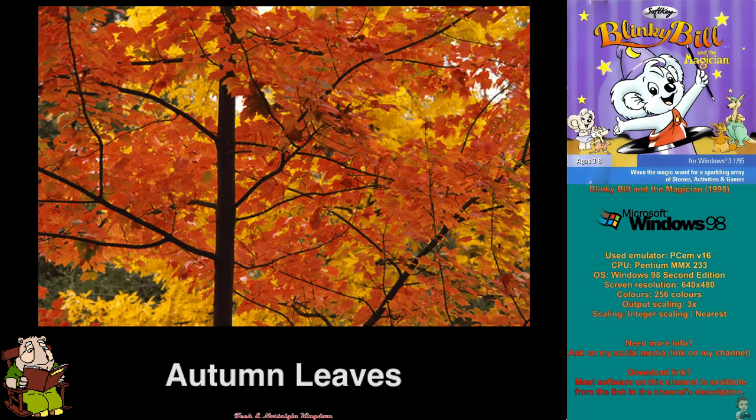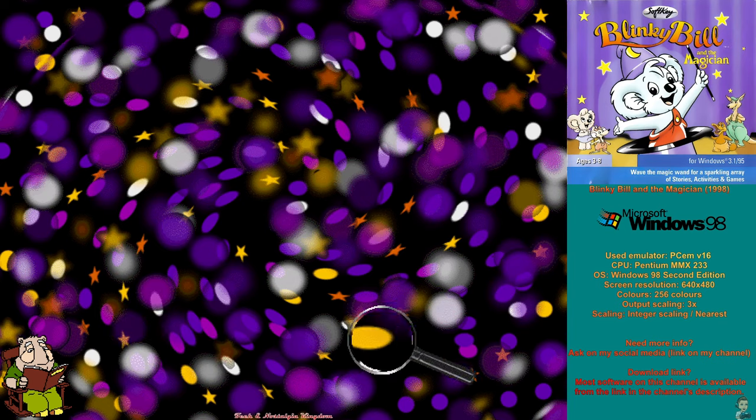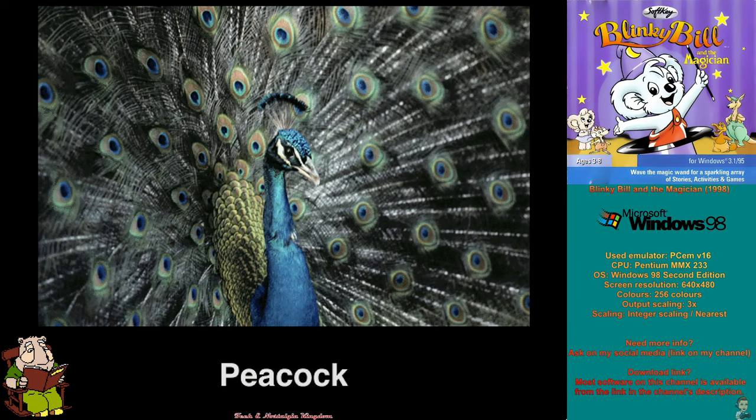Autumn leaves. At the same time every year, the leaves of some trees change color and fall to the ground. The trees then sleep through the winter, only to awake in spring with fresh green leaves. This almost looks like a fireworks display, or maybe it's hundreds of eyes all looking at you. But these are the dazzling feathers of a bird called the peacock.